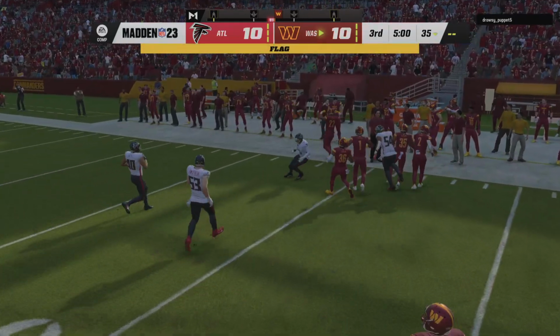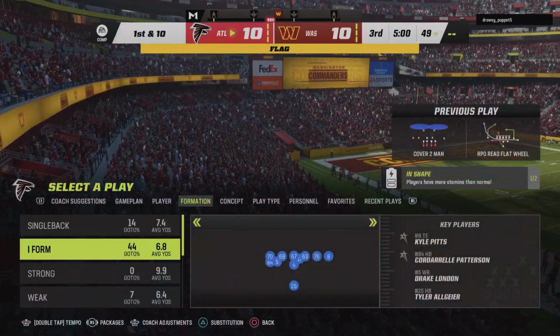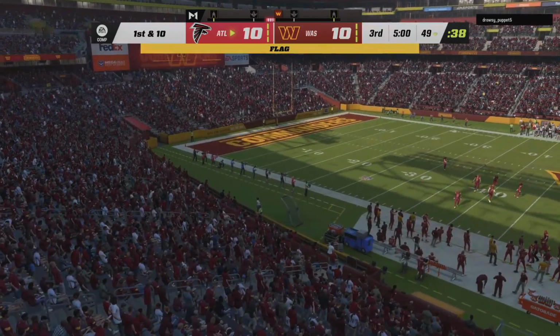It was an even first half, all tied on the scoreboard. Well, you don't see that often. He just mishit it, and it goes out of bounds.